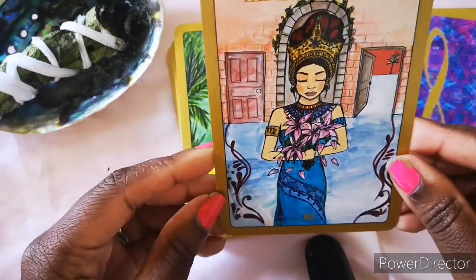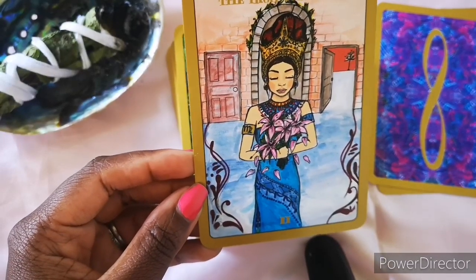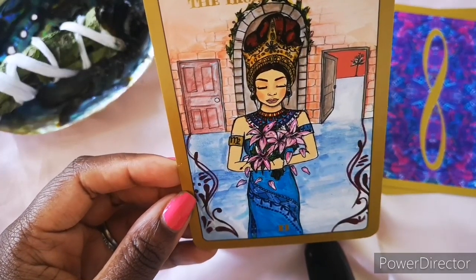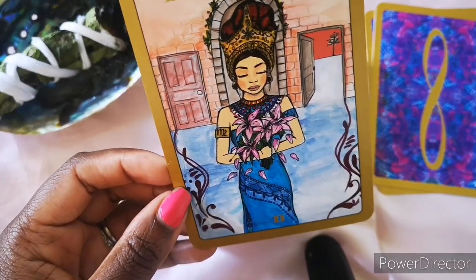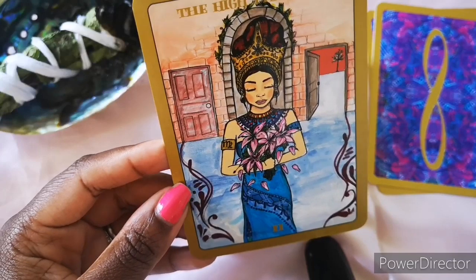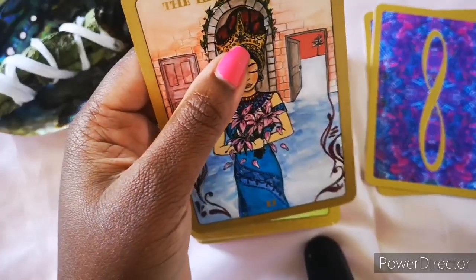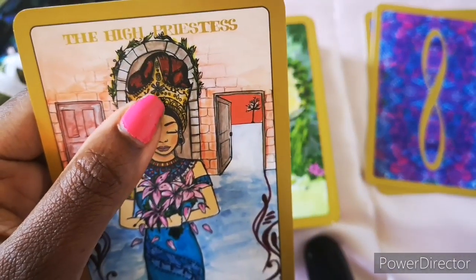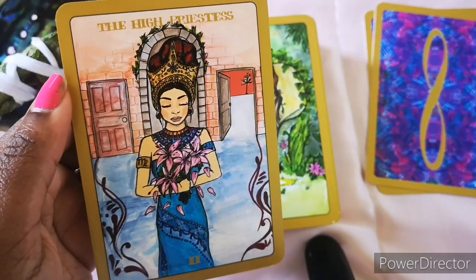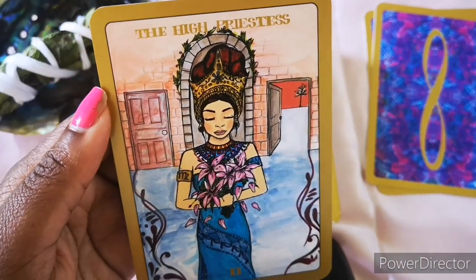Beautiful. And then we have the High Priestess. Lovely, lovely, lovely. Beautiful. She's got two doors. One door is open, one door is closed. She's carrying some beautiful flowers. Just lovely. And then she's got the flower. So this is another Adinkra symbol here. This thing here. And it's called the Ananse Ntontan, which represents wisdom and creativity. Beautiful.